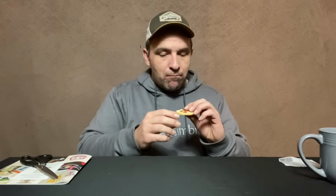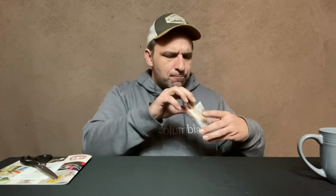See the lemon cream? Amazing flavor. The lemon cream is delicious. And the fortune cookie part tastes like a fortune cookie. Good thing I got two of those. So I'm going to be having it with coffee tomorrow morning. Okay, well, let's see what it has to say.